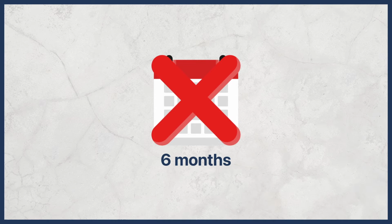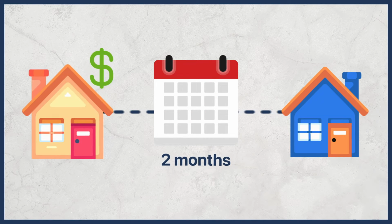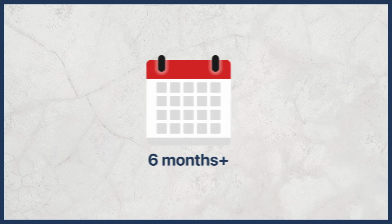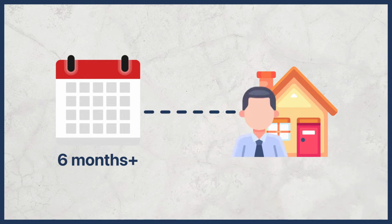You don't automatically get a full 6 months overlap. For example, if you've bought your new home 2 months before selling the old one, the overlap period is only 2 months. Another thing that is important to know about the 6-month period is if it takes longer than 6 months to dispose of the old main residence, you may choose to treat it as the main residence to obtain a full exemption on this sale.